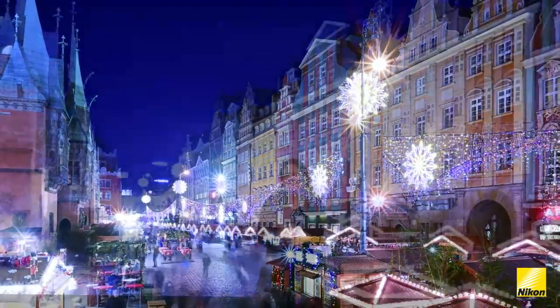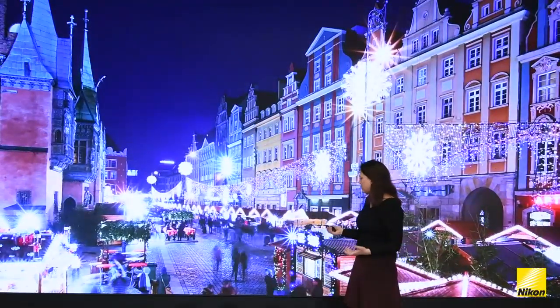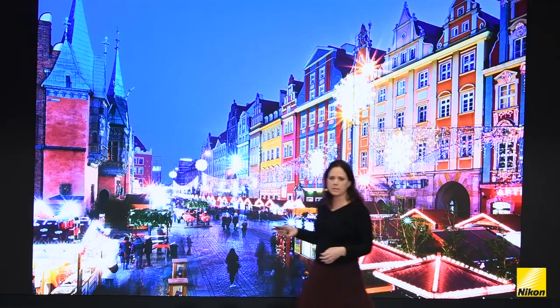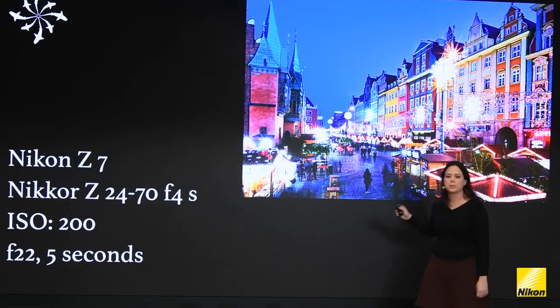Because there's so much craziness and chaos that I really wanted to see what happened when I combined a whole bunch of images. So this was a single image. It was one of my favorite frames from that time-lapse. These were my settings. This was taken with the Z7, the 24-70. It was a 5-second f/22 exposure.